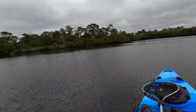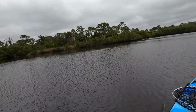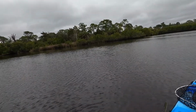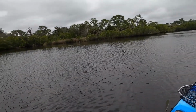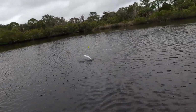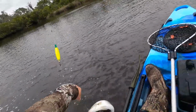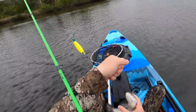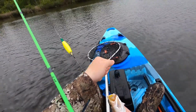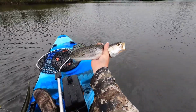Fish on. What do we got? Little old trout. What's up, little guy? Come on. There you go. A nice little fish right there.